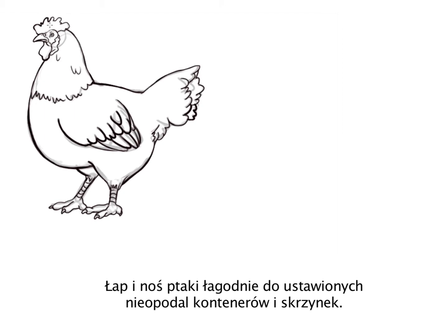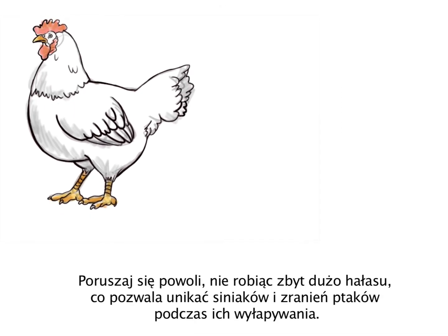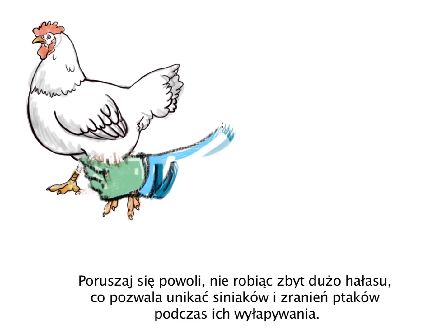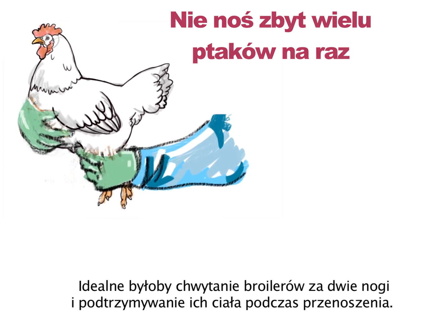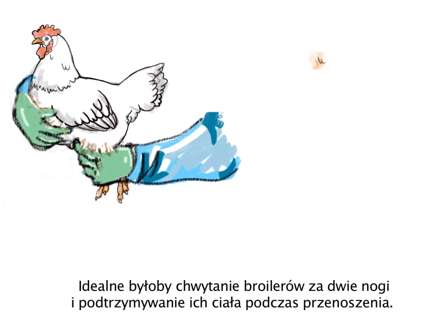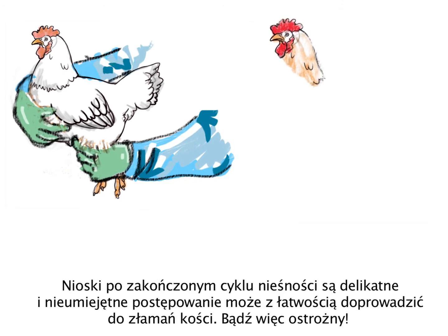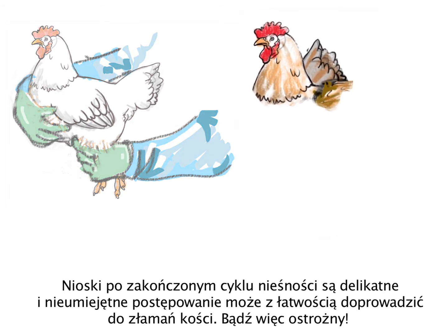Herd, catch and carry the birds gently to nearby containers and crates. Move slowly without making too much noise to catch without injuring or bruising. Ideally, catch them by 2 legs and support their bodies when carrying. End-of-lay hens are fragile and rough handling can easily lead to bone fractures, so be careful.